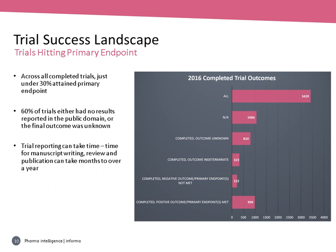So here is that landscape, and you can see that there were 3,420 trials altogether. 999 of them gained that positive outcome primary endpoint met tag from the Citeline analysts. That's a relatively large percentage of these trials, a good 30%. And for a data set that was pulled on February 13th, it indicates a very high level of industry reporting of clinical trial results. So hearkening back to the title of the white paper and the webinar, I really have to give industry a good score because trial reporting can really take time.